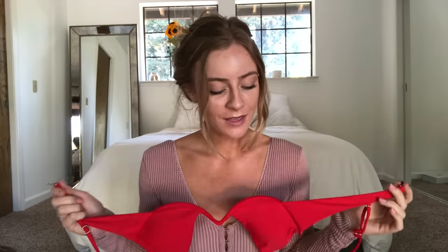I got it in red because I read this thing on the internet, and I guess when you wear red, guys think you're more attractive. Guys, let me know in the comments below if that's true, if you think that a woman in red is more attractive than any other color. Because I'm actually really curious about that. Or if that's just some stupid thing that someone put out on the internet.